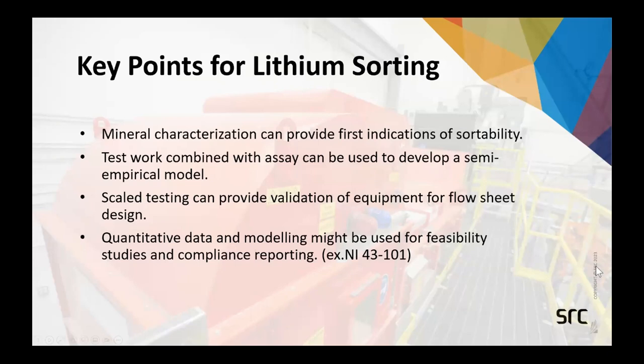So you can do that scaled test work to provide validation for the flow sheet design. And then that quantitative data and modeling can be used for feasibility studies and compliance reporting.